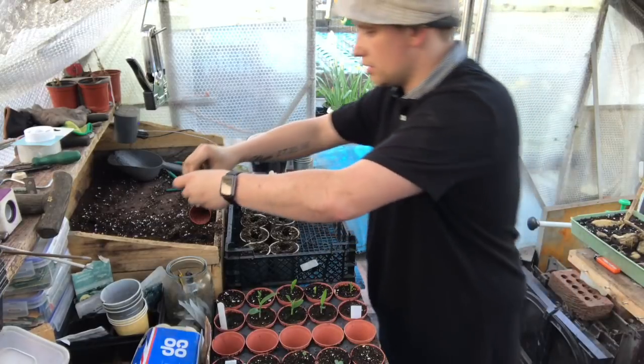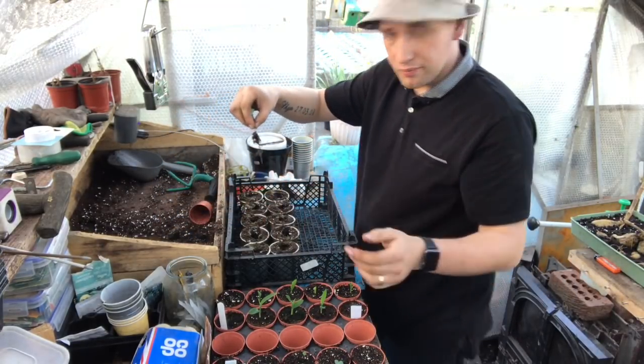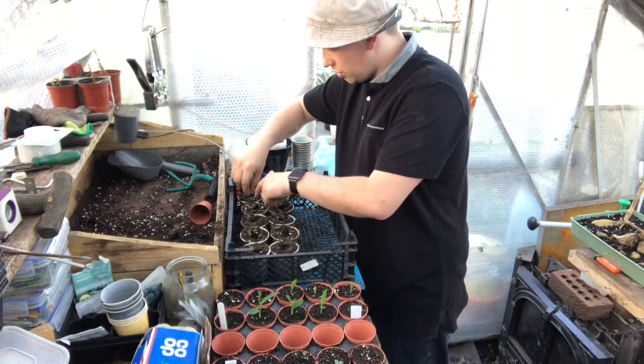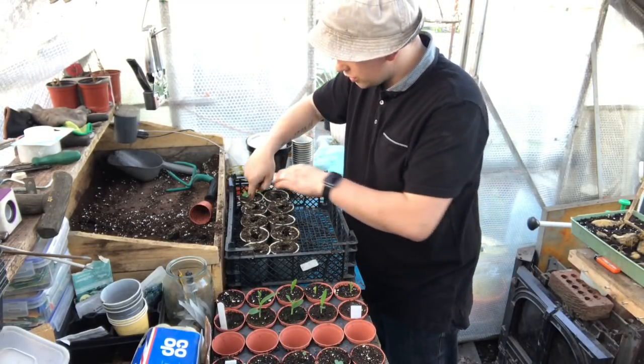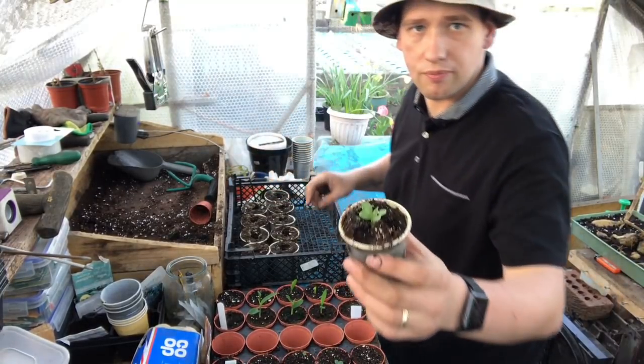It's wrapping around the bottom as well, so I'll just take the excess off there, and like I say, all I'm doing here is just popping them in there, pushing it down, and put it in there like that, and that's that done.